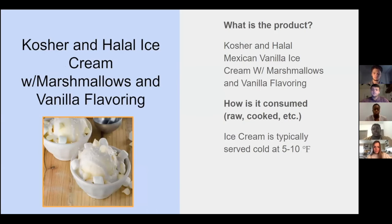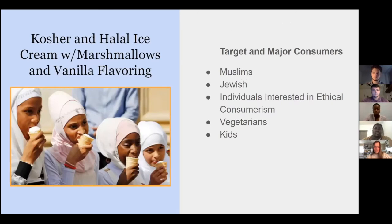So we made kosher and halal ice cream with marshmallows and vanilla flavoring. Typically, ice cream is served very cold at about 5 to 10 degrees Fahrenheit. The target and major consumers for our product would be Muslims because we did use halal ingredients. Also Jewish as well because we did adhere by kosher guidelines and preparation methods. Also those interested in food that's prepared with ethical consuming in mind, they can also try our products if they're concerned about how animals are treated in the way that the food is produced.